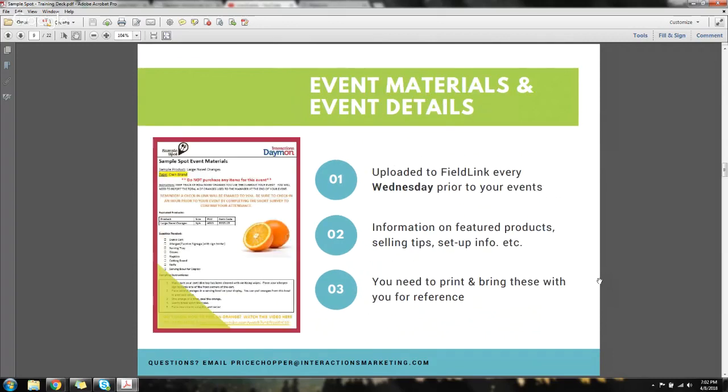So event materials are what we call the document that has all of the information you need for each specific event. These are uploaded to FieldLink every Wednesday prior to your event. For example, if you're scheduled this coming Saturday, on Wednesday before we leave, we will have your event materials uploaded for anything that Thursday through Sunday, okay? This includes information on featured products, selling tips, setup info, etc. It has everything you need.